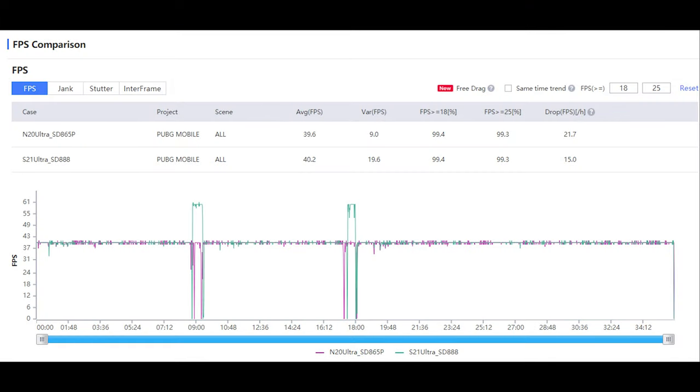Now the test is done, let's take a look at the FPS result. As you can see here, the performance is virtually identical and both of them performed almost perfectly. Except for all those loading sessions, basically both devices maintain 40 FPS throughout the gameplay. So the average FPS is very, very close to a perfect 40. Here the Snapdragon 888 S21 Ultra actually has slightly higher than 40 FPS, but I think that's because in the lobby it actually renders at 60 FPS, so it will pull up the average a little bit. The actual performance is basically the same, okay?